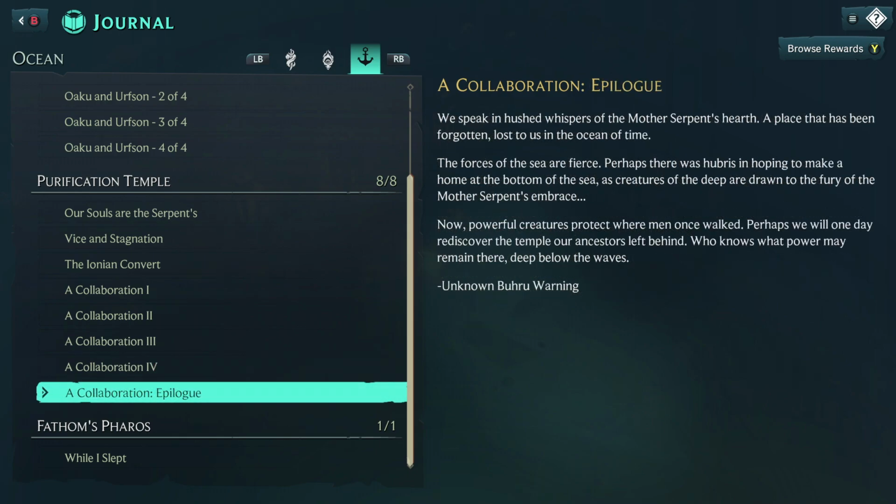We speak in hushed whispers of the Mother Serpent's hearth, a place that has been forgotten, lost to us in the ocean of time. The forces of the sea are fierce. Perhaps there was a hubris in hoping to make a home at the bottom of the sea, as creatures of the deep are drawn to the fury of the Mother Serpent's embrace. Now, powerful creatures protect where men once walked. Perhaps we will one day rediscover the temple our ancestors left behind. Who knows what power may remain there, deep below the waves.